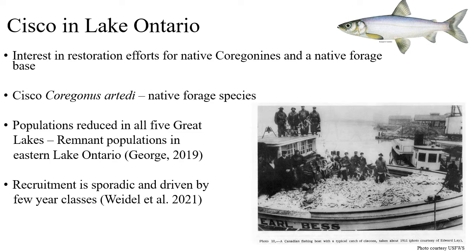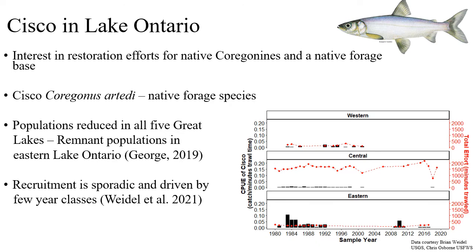So throughout the Great Lakes, there's been a reduction in Cisco populations, but particularly in Lake Ontario, there really are only a couple remnant populations left in the eastern basin of Lake Ontario. If we look at the USGS trawl surveys and some of their data, we can see that recruitment is sporadic, and it's really only driven by a few year classes. This figure in the bottom right corner shows you the different basins of Lake Ontario, and what we see is that the eastern basin has the highest relative abundance of Cisco, but again, they are sporadic.